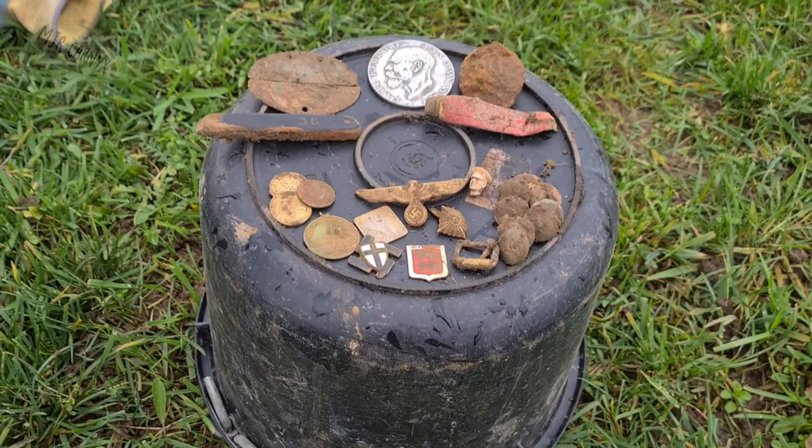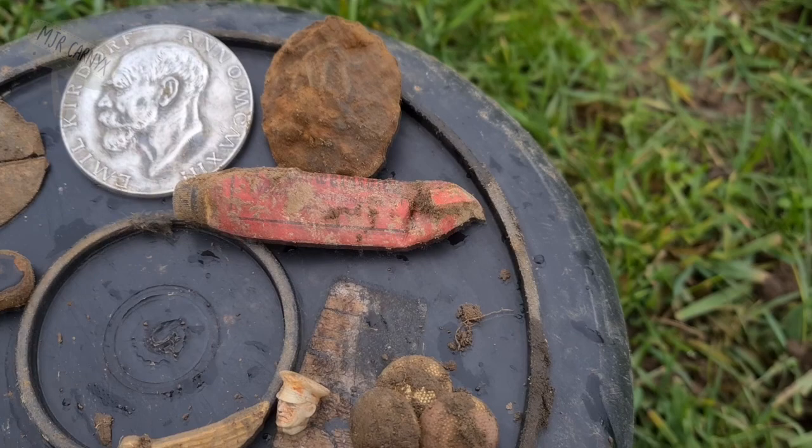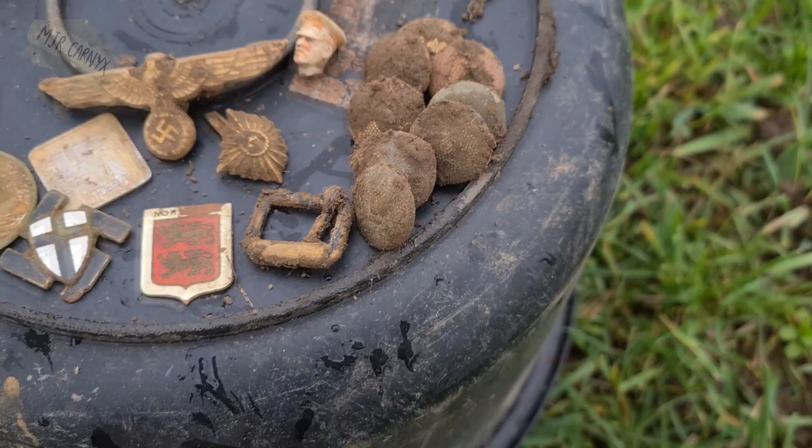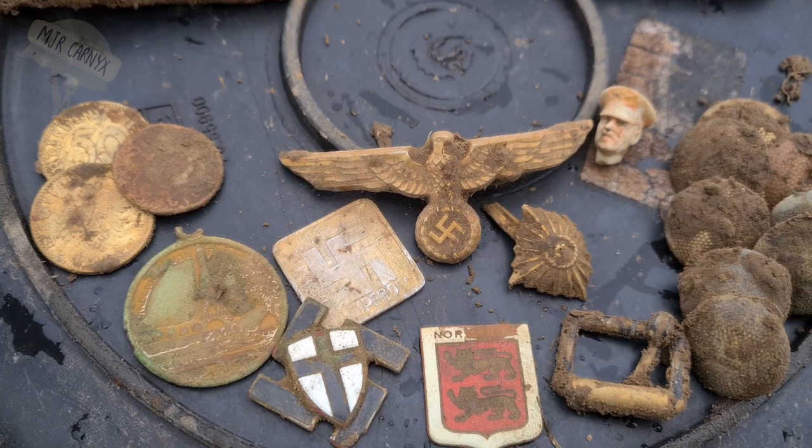Oh, this is just abnormal. Ridiculous. That is a bucket full of finds. Wow, no way. So we got rations, etc. But at least we got a few uniform buttons. A buckle is also there. We got a strappy thingy. And there we have the beautiful cap badge.